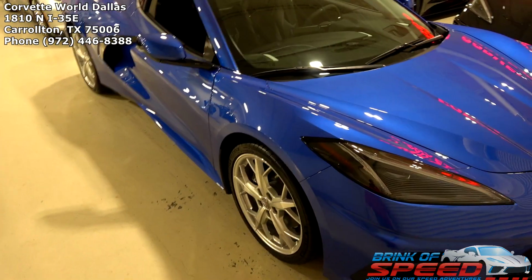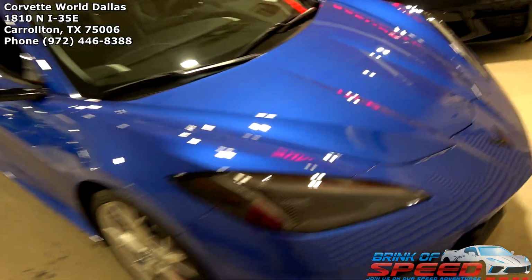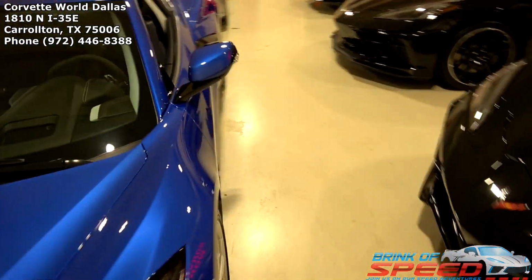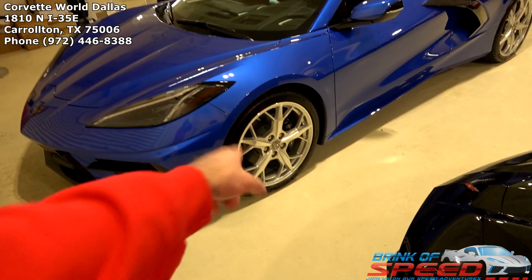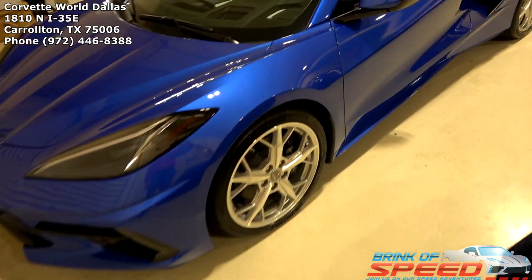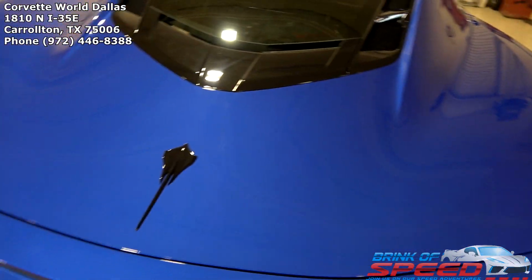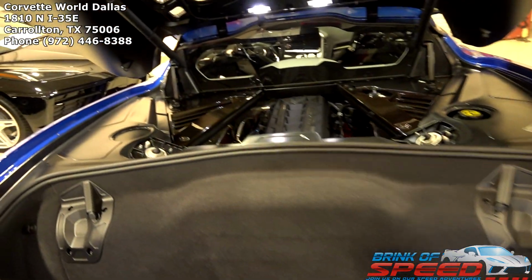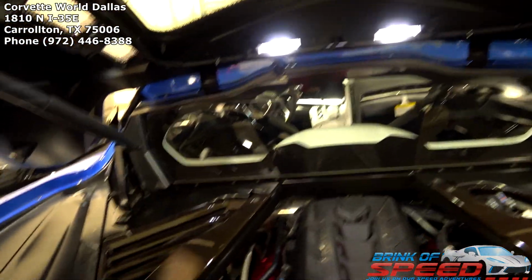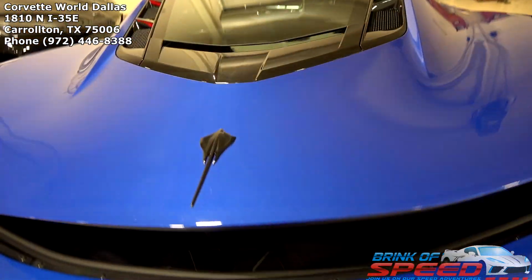I actually don't know if it is, but this is an Elkhart Lake Blue, and this is definitely one of my favorite colors. It is a non-Z51. It does come with the Trident wheels though. No upgrade on the brake caliper color. Let's see what they've got back here. Ooh, it does come with an engine appearance package, which I do like. There's your lights, and there's your carbon fiber on both sides. I wish they would have gone with an engine cover as well. That would have been cool.